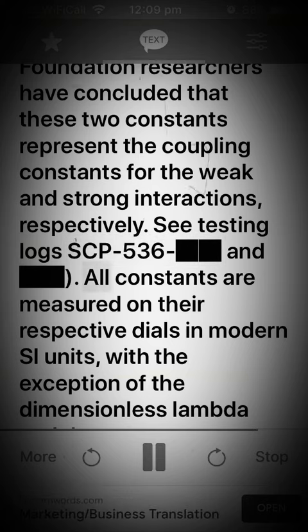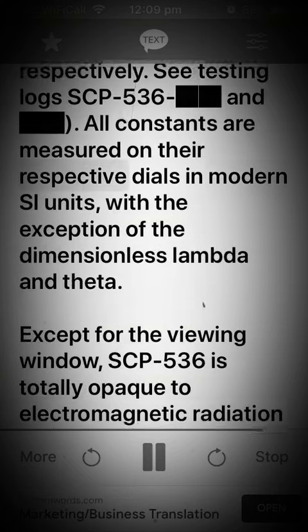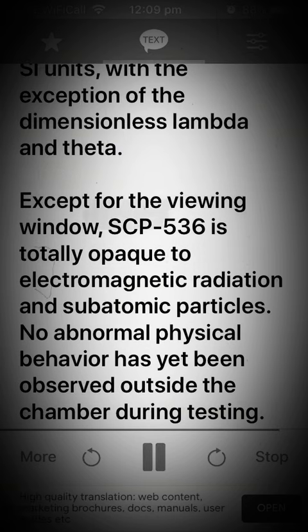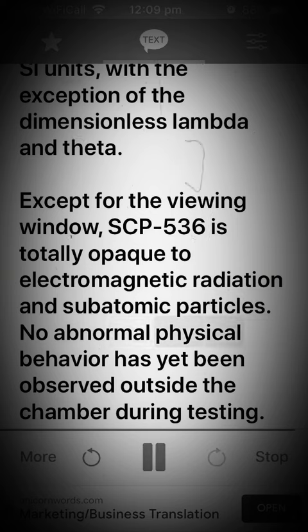SCP-536 and all constants are measured on their respective dials in modern SI units, with the exception of the dimensionless lambda and theta. Except for the viewing window, SCP-536 is totally opaque to electromagnetic radiation and subatomic particles. No abnormal physical behavior has yet been observed outside the chamber during testing.